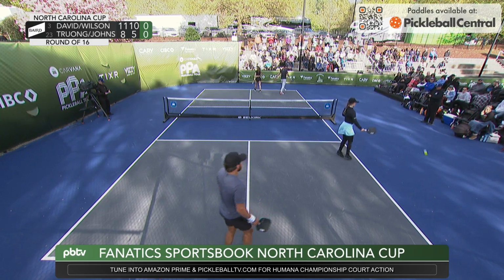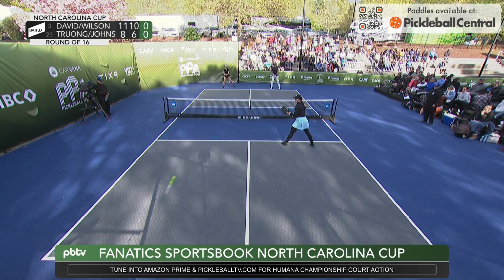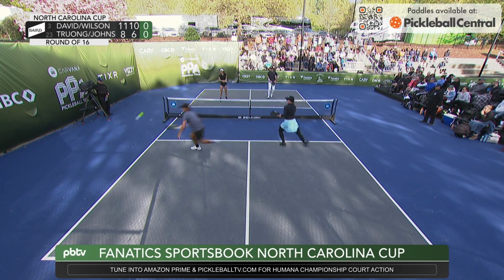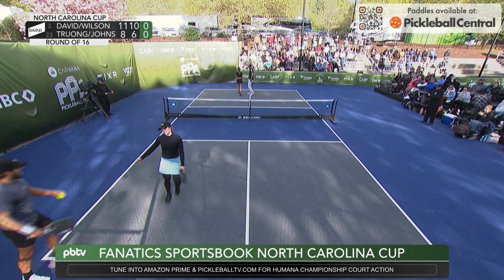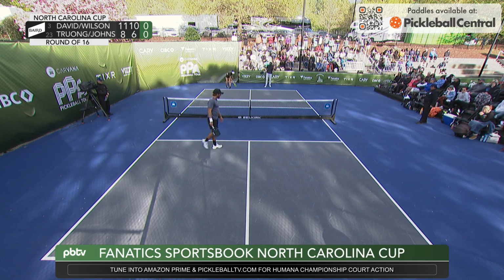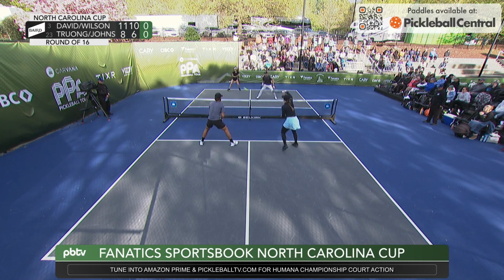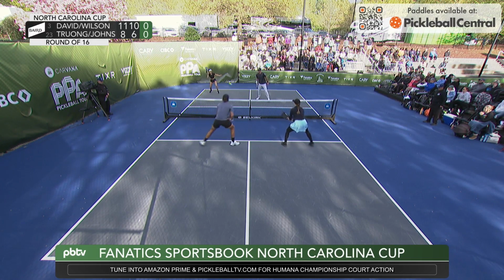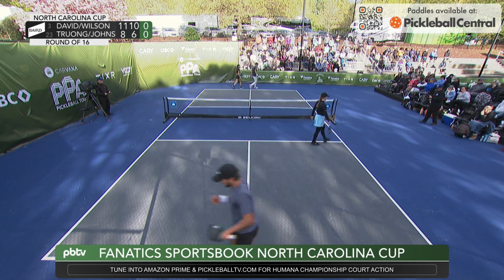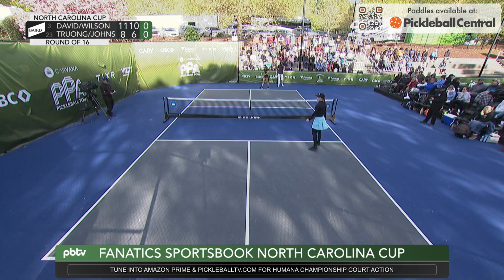And Collin Johns there with the put away. Trying to make a run and stay in this match. 6-10-1. Great hands by everyone. Serve. Unable to keep that one in the court is Alix Truong. 6-10-2. Side out. Just a bit wide there from Vivienne David. Big point here for momentum, I think. 7-10 on the 2.